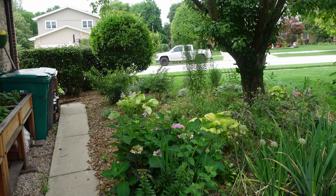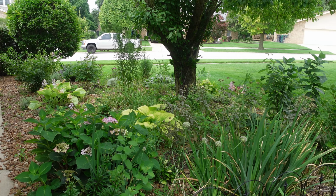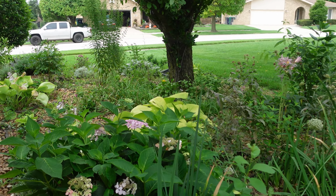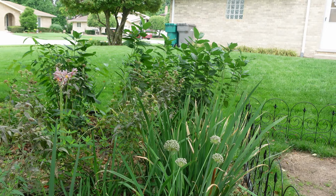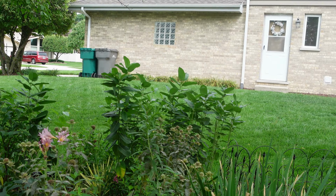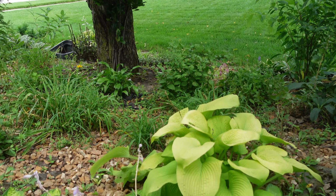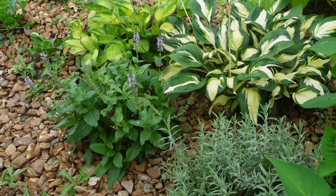Okay, so now we're in my crabapple garden. And again, there are some weeds popping up. I did get through this already once this season. I have a hydrangea, some allium, and over there you can see the surprise lily. Early in the spring they were leaves, a bunch of milkweed, and I did cut back my salvia, and it is reblooming.